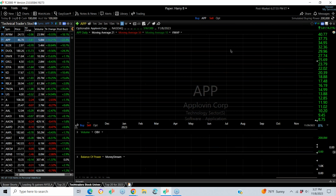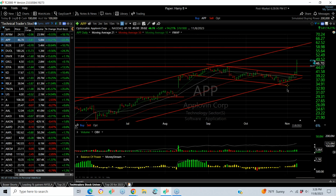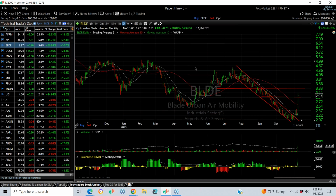And then we're looking for a run to 29.30 or more. APP came out with a strong report and exploded from 39.80 to 49, more than 10 points, backed off to 46.70, up 5.81. You can see though a clean, clear breakout, now headed for the mid-50s.